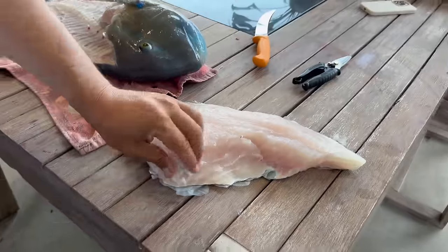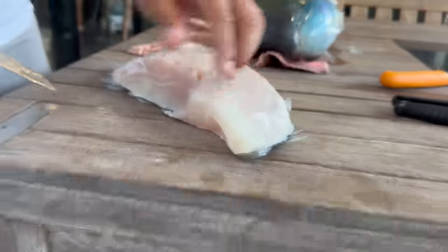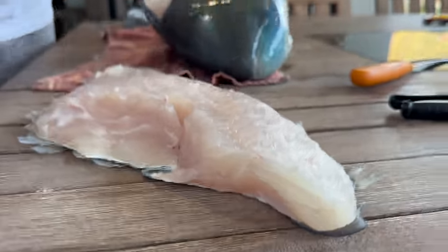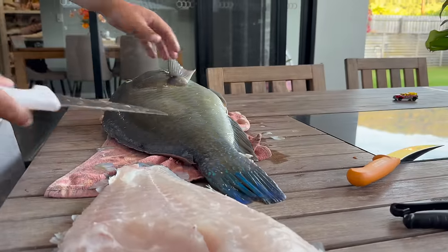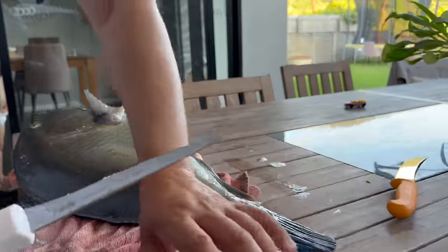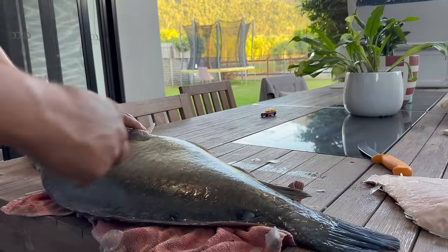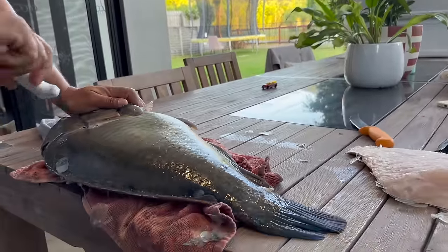You can see for such a big fish, still how white the flesh is, how much fat is all through it. So that's one side. Then a lot of people do leave the fillet on to make it easier. I don't mind either way. I do find it's really handy to keep it on the edge of a bench so you can actually run level. Same thing, we're just gonna go behind the gill plate, run it down behind his head.